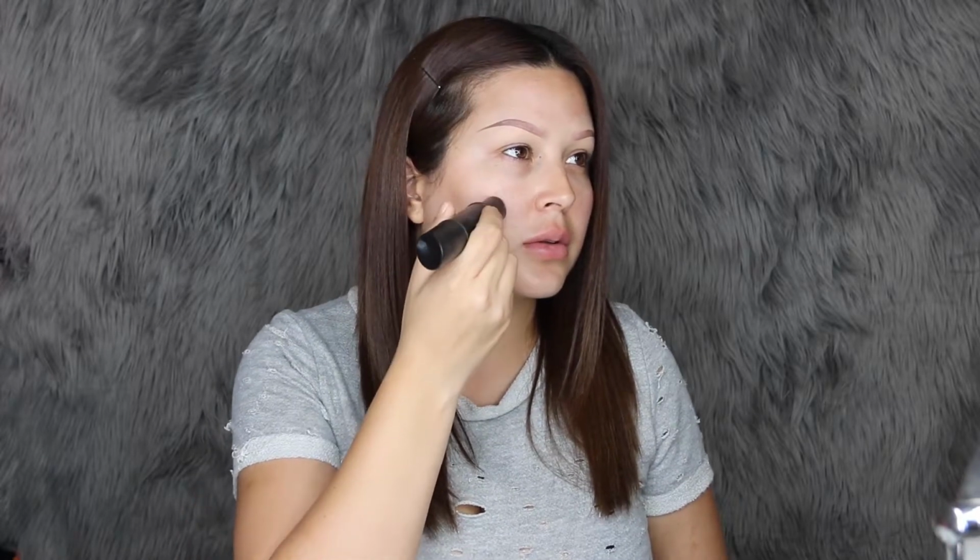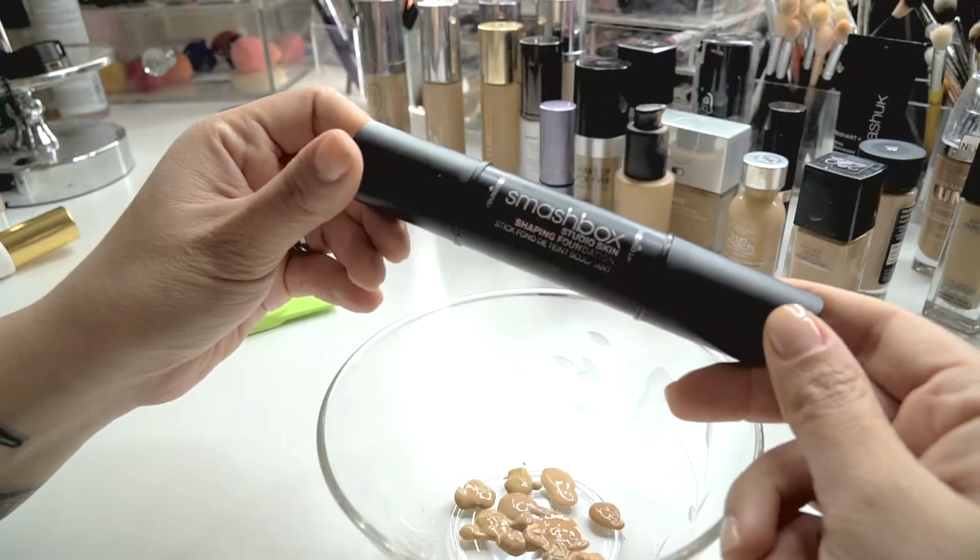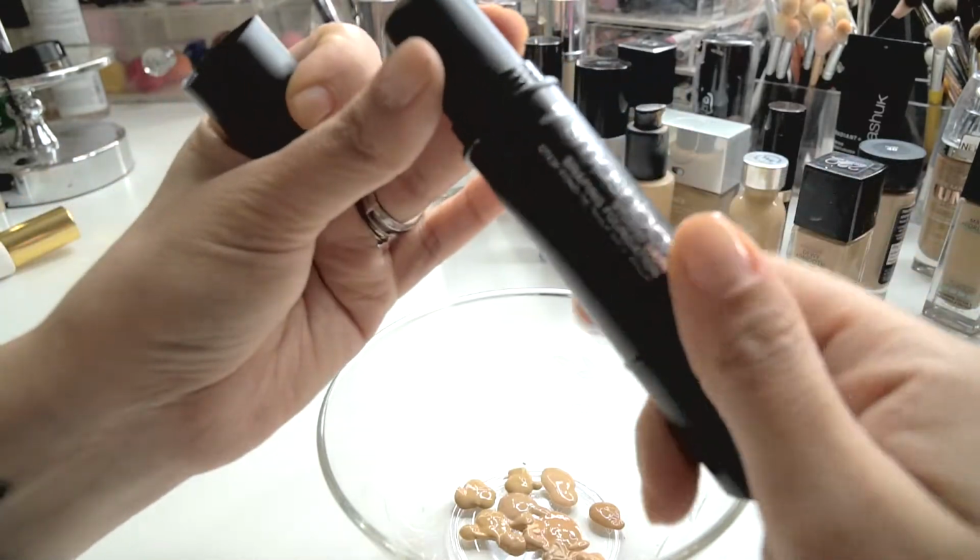So the next one that we're gonna swatch and compare is the Smashbox Studio Skin Shaping Foundation. So I'm assuming this is similar to the liquid foundation, but this is just in a stick form, and it does have a contour side on the other end. So it tells you here foundation and then soft contour at the bottom. I do have two different shades of this one, and then this is the stick 2.2. This is dark. This is 2.1. So we're even putting cream foundations into our mixture.